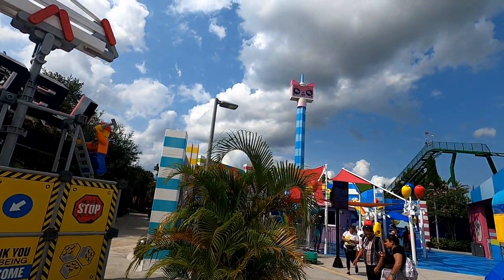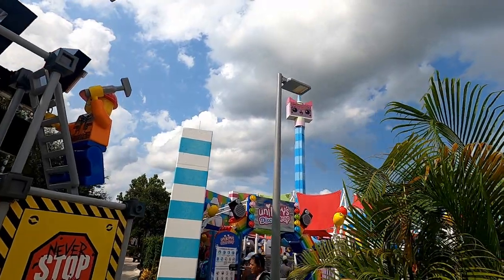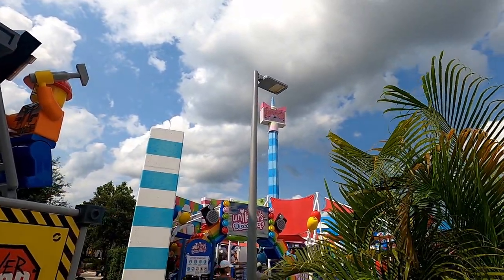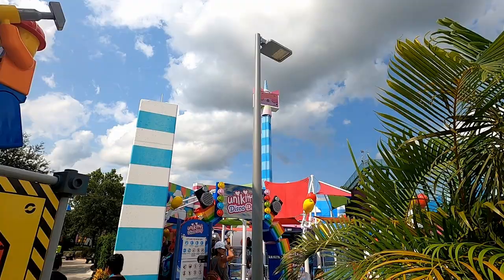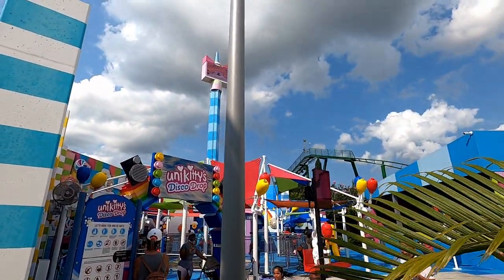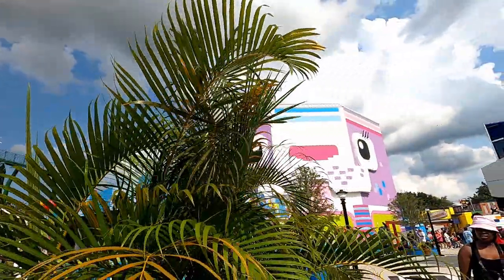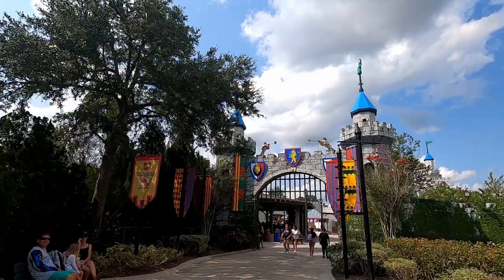Here is Unikitty's Disco Drop. You can see the kitty up there, and they have that vehicle that raises up on that railing there and drops down, goes up and down. Really cool. Nice to have that sort of attraction with the drop feeling to it. All kinds of cool things here in Lego Movie World. Lots to see.